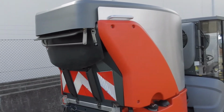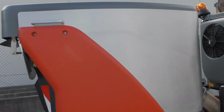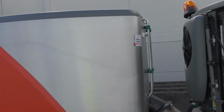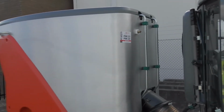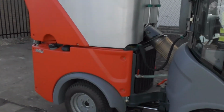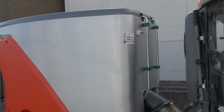Why did Hako build the Citymaster 600 out of aluminium? Well, in a word, weight. It allows us to have a payload in such a compact unit of 500 kilograms with no corrosion. It also means that the center of gravity is much lower because you've got your engine below the hopper, and that creates a very safe environment.